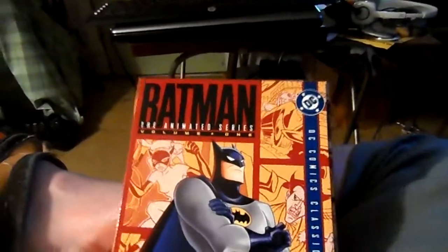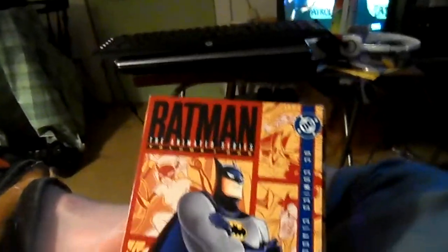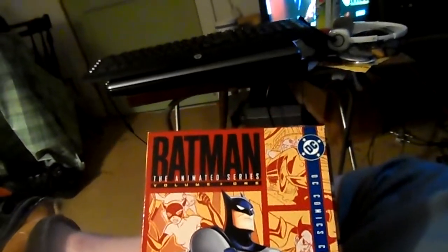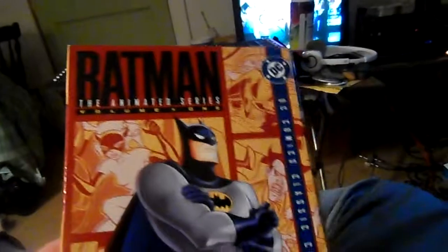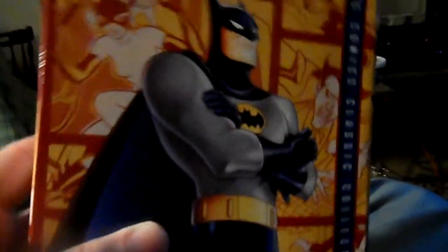This is going to be part 1 of 4 reviews that I'm going to be doing, reviewing Batman: The Animated Series. This is volume 1, and it comes with a nice little outside box. See some of the graphics on the back.